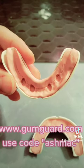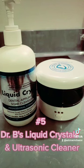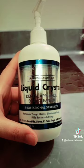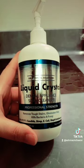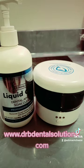These can also be used with implants that are healing or snap-in dentures. Last but not least, I have the Dr. B's Liquid Crystals and Ultrasonic Cleaner. This is a professional strength denture and dental appliance cleaner. It kills bacteria such as candida or thrush, strep, E. coli, staph.